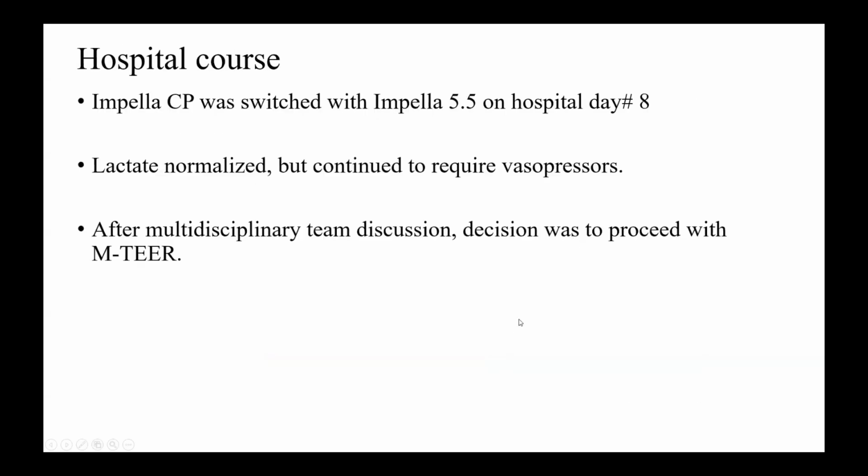So right after he got his TEE, up until that stage, it had been more than a week since his initial presentation. Initially, the decision was that we needed to swap his Impella CP with an Impella 5.5, which was done on day 8 of his hospitalization. Up until that point, after he got reintubated, he was briefly on pressors. His lactic acid initially went up again after the hypoxic episode, but then normalized.